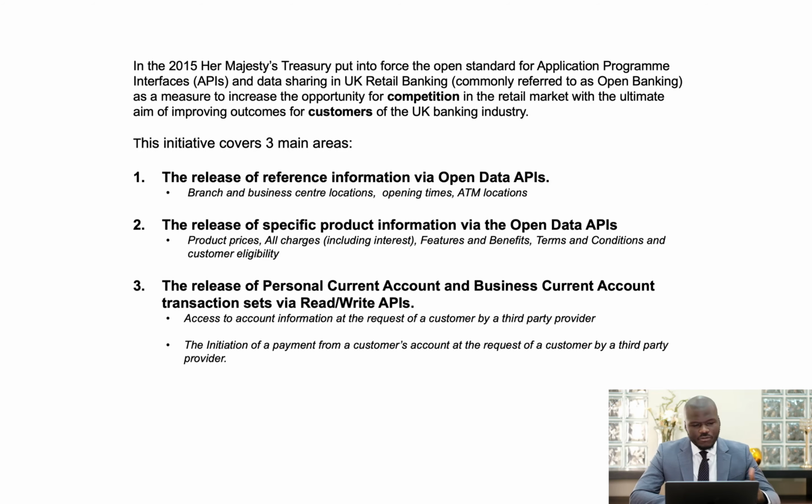The first bit of open banking is the release of reference information via APIs. Now, what this means is, through your open banking APIs, third-party applications may be able to get information as to your business, your branches, your locations, locations of your ATMs, and things like those.